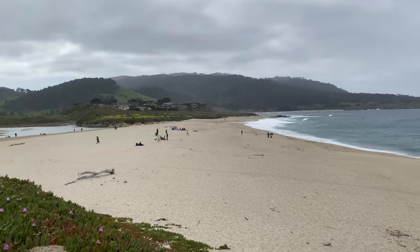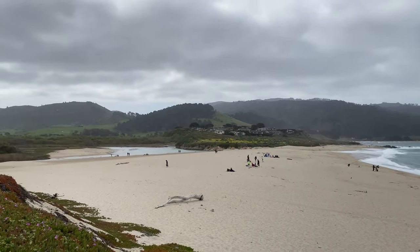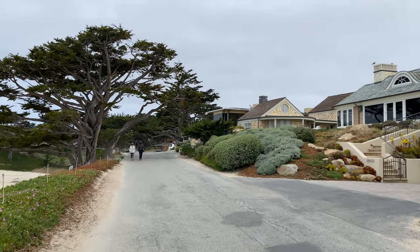First, I would recommend you walk up to the scenic road to get an overview of the beach. Wow, I want a house up here, but too bad, not enough money.